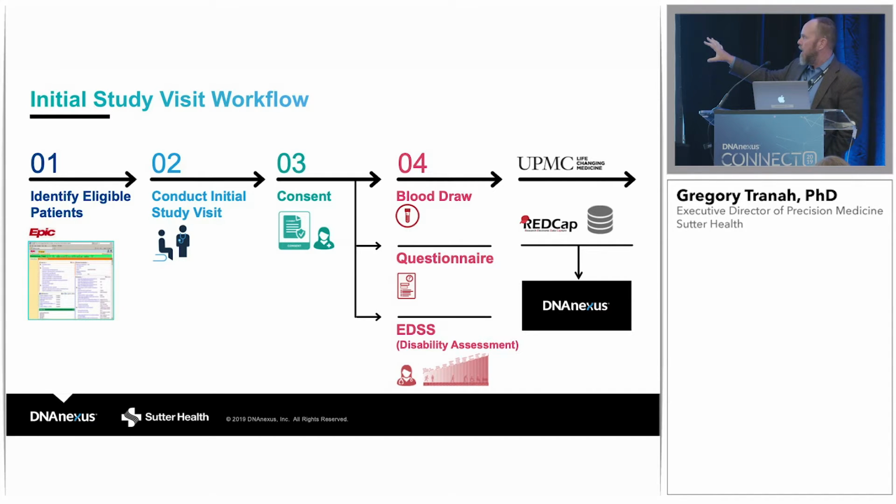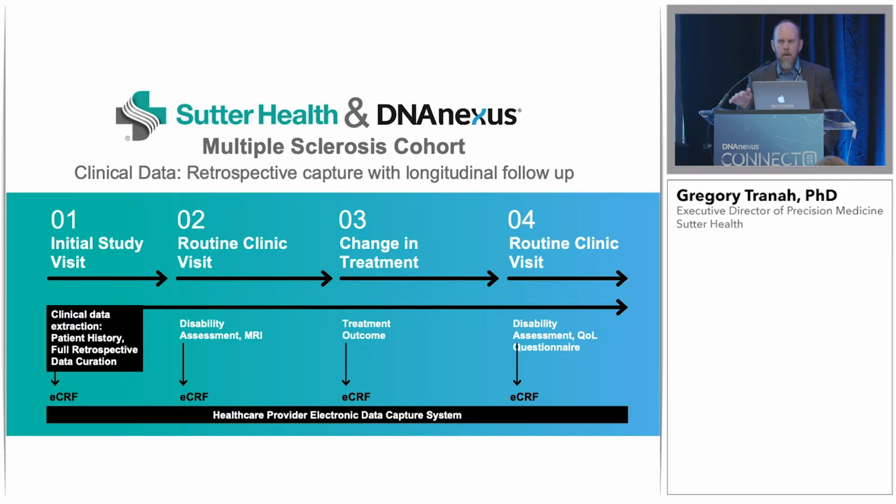So this is everything happening in the clinic. Over time, what we can do is integrate retrospective data capture going back as far as 10 years, in as much as patients have that much data historically. And this includes full data capture on all electronic health record, not just MS history. This includes MRIs and brain imaging, any comorbidities and other visits, but also prospectively, we can continue to update changes in treatment, any other medical conditions that come up along the way.